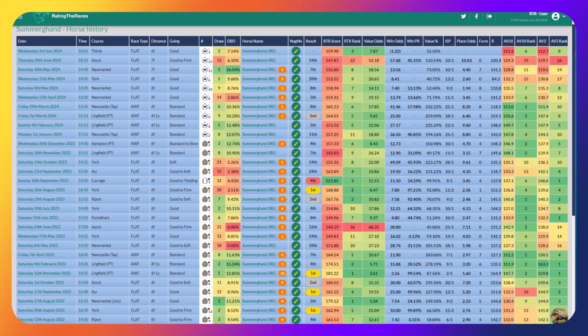We move on to Summerghand, who I've just talked about needing to go up in trip. Summerghand needs to go back in trip. 7 furlongs is not what he wants. He acts fine over 6. Interestingly, he also runs tomorrow at Thirsk. Potentially one that could go well, I guess, at Thirsk tomorrow.